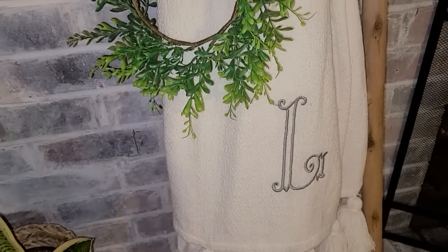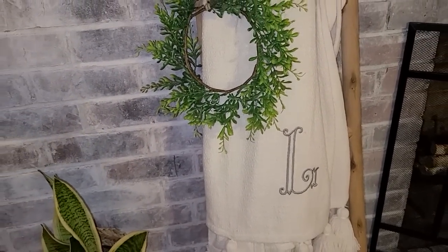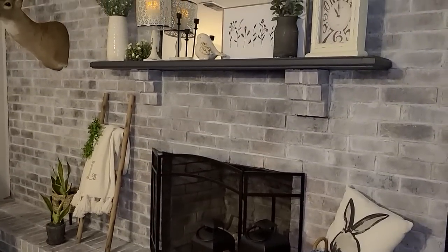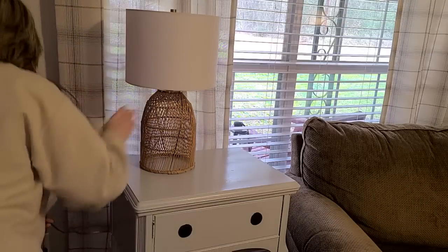Okay, as you can see, I didn't do much to the hearth, just added my favorite blanket and a simple little spring wreath to my blanket ladder, left my lanterns, added that pretty little basket with a blanket and bunny pillow, and then my mantle, just kept it really simple.